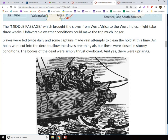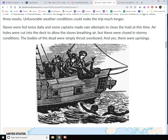The Middle Passage, which brought the slaves from West Africa to the West Indies, might take 3 weeks. Unfavorable weather conditions could make the trip much longer. Slaves were fed twice daily, and some captains made vain attempts to clean the hold at this time. Air holes were cut into the deck to allow the slaves breathing air, but these were closed in stormy conditions. The bodies of the dead were simply thrust overboard, and yes, there were uprisings.